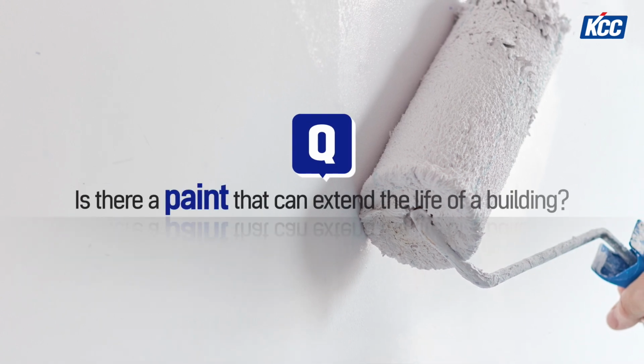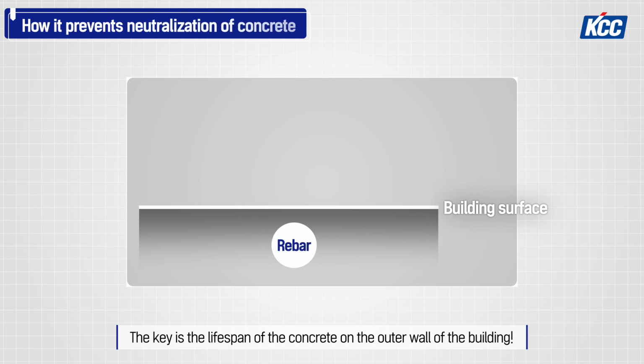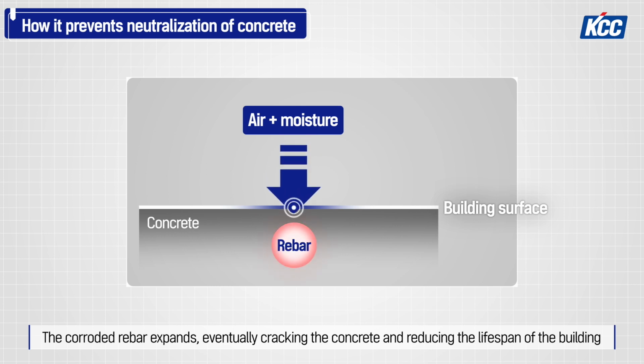Is there a paint that can extend the life of a building? The key is the lifespan of the concrete on the outer wall of the building. The outer walls of buildings are constantly exposed to moisture, such as outside air and rain. This neutralizes concrete and makes it weaker, thus corroding the reinforcing bars. The corroded rebar expands, eventually cracking the concrete and reducing the lifespan of the building.